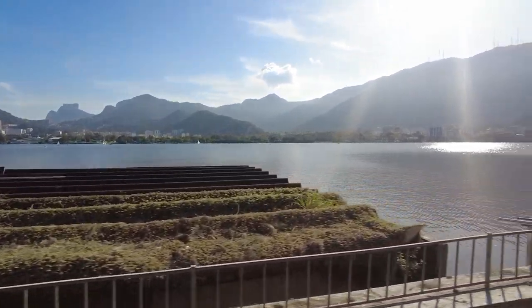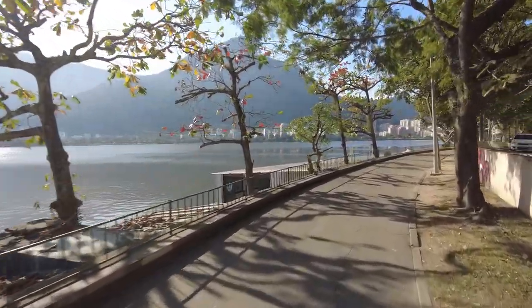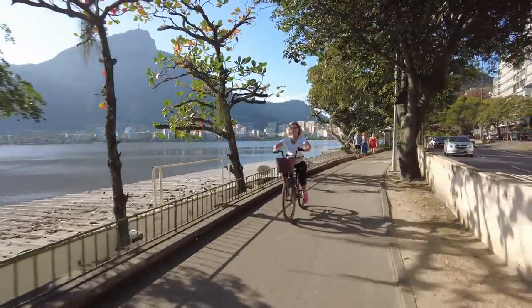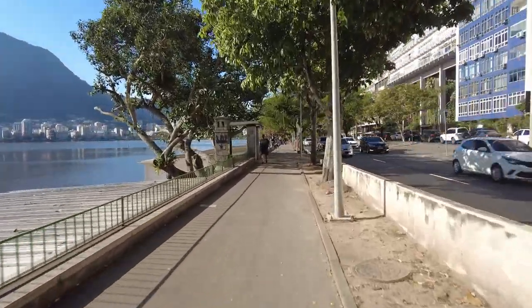Amazing sights. Beautiful view. This lagoon is massive. I always get, you know, surprised at how the size of this thing is. It's crazy.